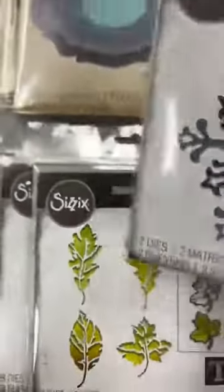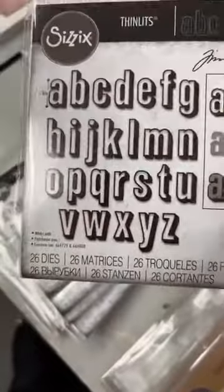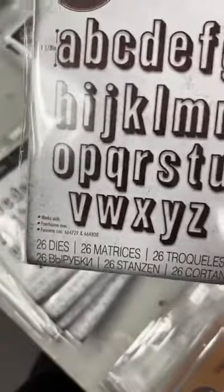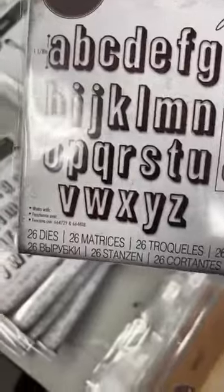OK? So that one also, 50% de rabais. This one, when they told me I could have this one on sale, quand ils m'ont dit que je peux avoir ceux-là en vente ou en solde, j'étais surprise.